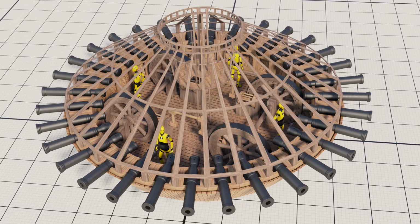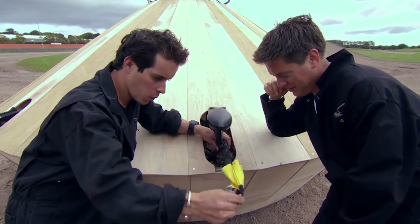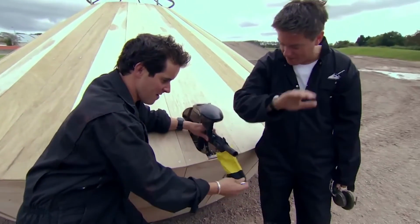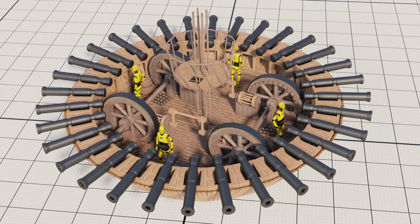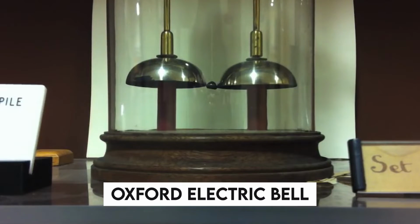Further adding to the mystery, the gears necessary to power its movement were designed in reverse order. This mistake seems unlikely for the brilliant engineer Da Vinci, and some historians think he deliberately sabotaged the vehicle's design to prevent its use. Oxford Electric Bell.